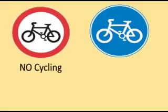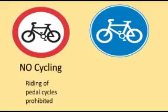Let's have a look at signs that look similar but have different meanings. The red circle tells us what we must not do, so no cycling. The blue sign tells us what we can do. So if we are a cyclist, we can use the cycle route, which is for cyclists only.